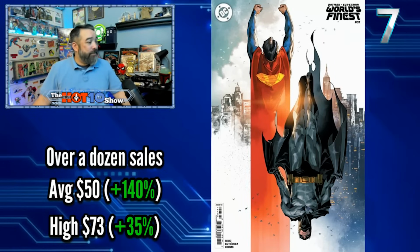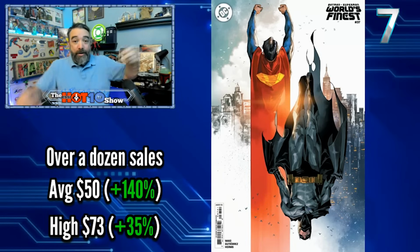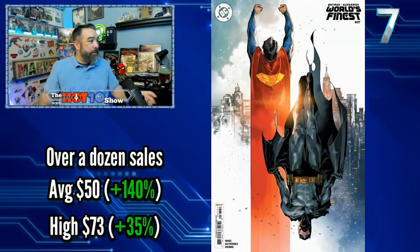So impressive sales nonetheless for this book, which I think is just a cover buy. As far as I'm aware, I don't think anything else really significant happens in this issue. Outside of the Guy Fieri cover, this 1 in 25 cover, I think, is what's really drawn collectors into paying that premium price, because it is a really cool Superman and Batman, opposite directions, mirror images, reverse images, whatever you want to call it. It's just pretty cool. I like it.